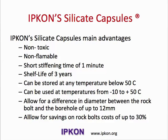Its silicate capsules are entirely composed of inorganic, non-toxic, non-flammable materials. Being non-toxic, the installation of silicate capsules does not require the evacuation of a mine to avoid intoxication by styrene vapors. The stiffening time of the mixture of the silicate capsules is only 1 minute. The shelf life of the capsules is 3 years. They can be stored at any temperature below 50 degrees Celsius.